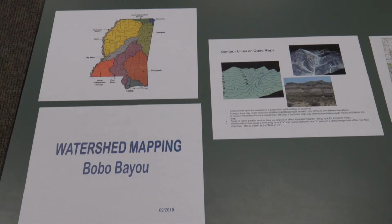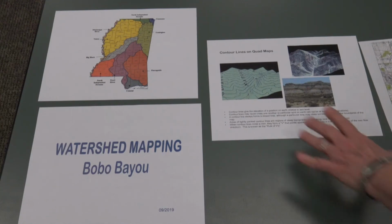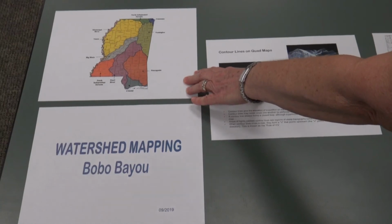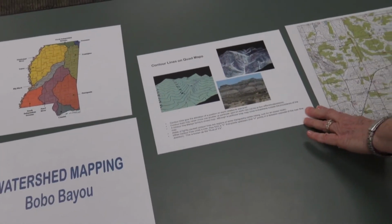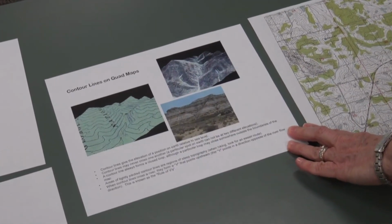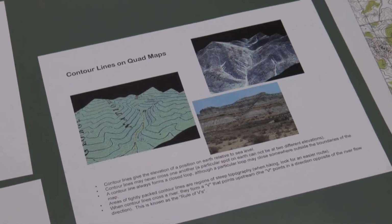We are now going to do some watershed mapping. The particular map we're going to do is from the Bobo Bayou. Remember, you have 10 major watershed basins in the state of Mississippi. What we're also going to do is look at a map, and the contour lines on a quad map show us elevation, how the stream is flowing.